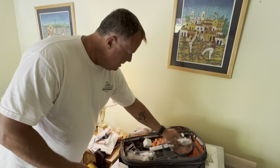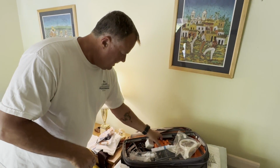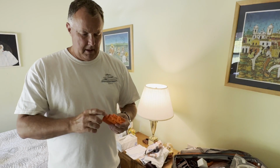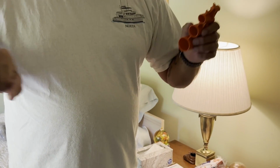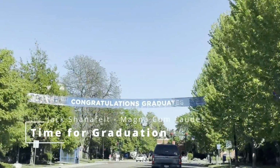And then water filters, a big one and a small one. This is for the wale hose. So this pre-marks it, so you know kind of where to cut it when you're compressing it in.